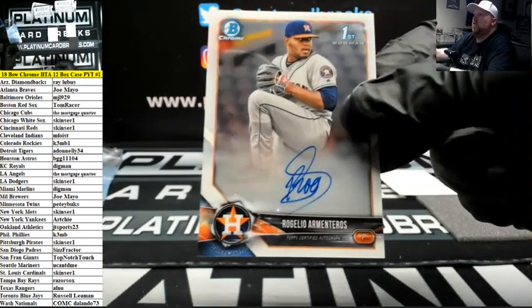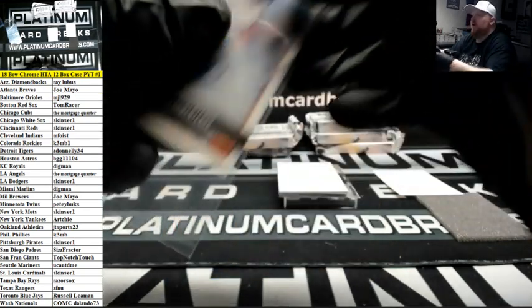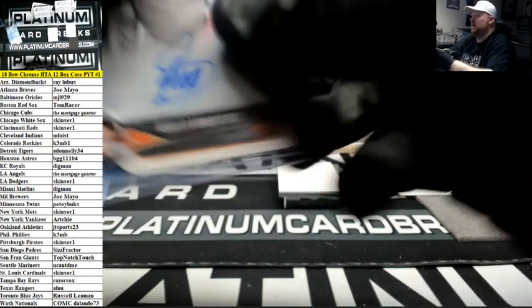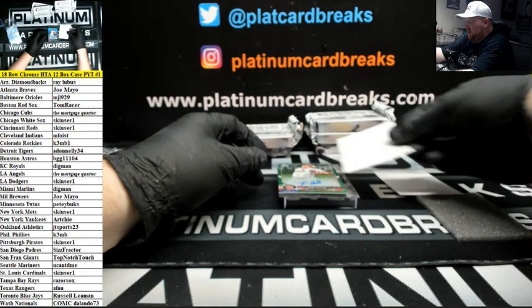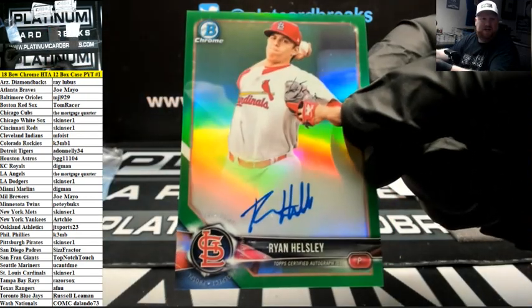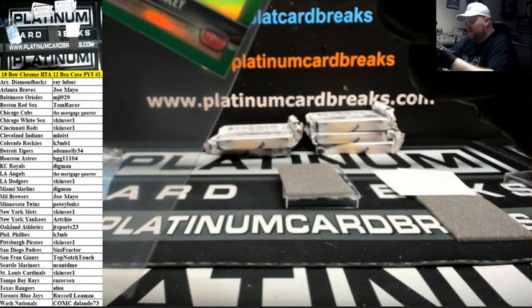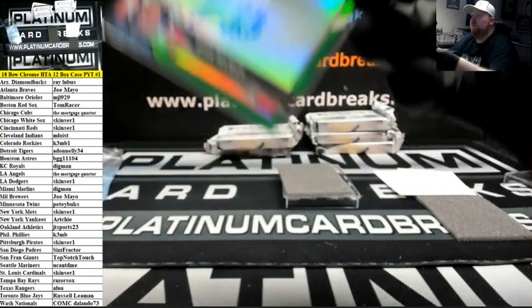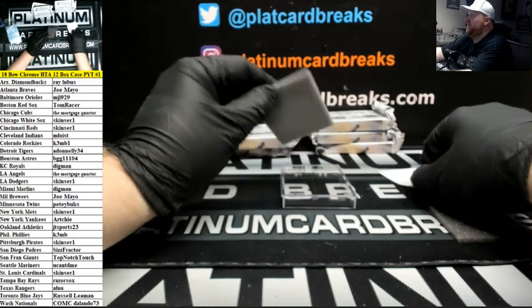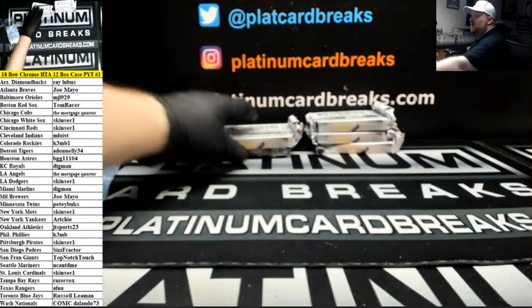Rogelio Armenteros, Houston Astros autograph. And solid green for the Cardinals, Ryan Helsley. That one is 63 of 99. Why'd you change your name to Diesel? What's that all about?